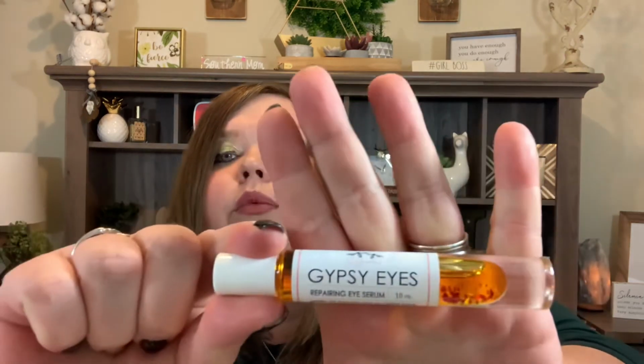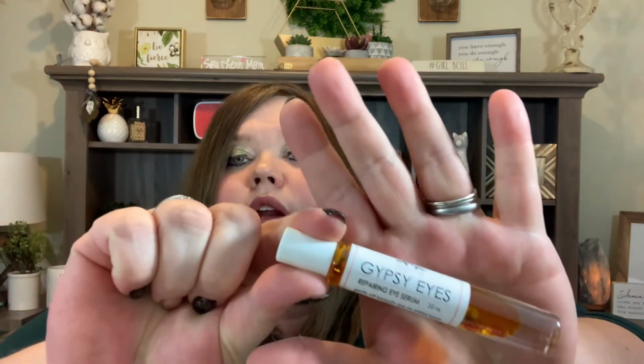All right, and then our final item. Oh, this is very interesting looking. Gypsy Soul Organics Gypsy Eyes Repairing Eye Serum. But guys, look, this is really, really pretty. Let's see what this says. This is $25. I thought I read that right.